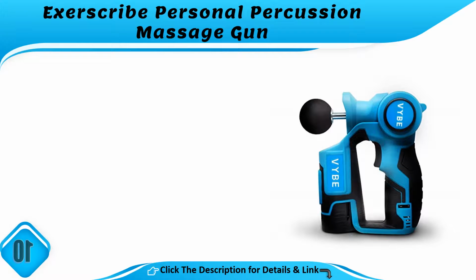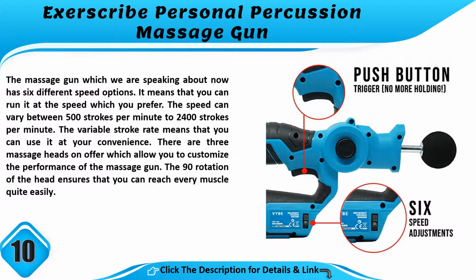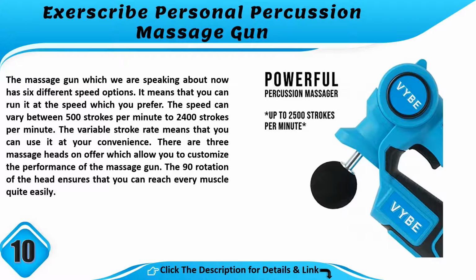Number 10. Exerscribe Personal Percussion Massage Gun. The massage gun which we are speaking about now has 6 different speed options. It means that you can run it at the speed which you prefer. The speed can vary between 500 strokes per minute to 2400 strokes per minute. The variable stroke rate means that you can use it at your convenience. There are 3 massage heads on offer which allow you to customize the performance of the massage gun. The 90 degree rotation of the head ensures that you can reach every muscle quite easily.